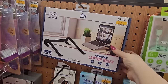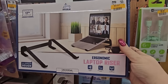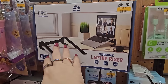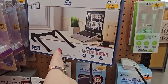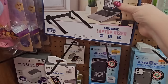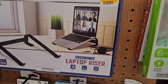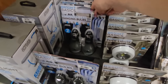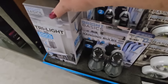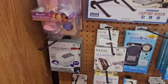They have a metal laptop riser for $9.97. It was $15. Now, I have one that folds up, and it's silver, and it was only $7 at Aldi's, but I thought I saw one at, like, Pop Shelf or something for even less, but that's not bad, and this is what it looks like when you use them. Let's see. Hands-free backlight, $7.99. Some puck lights, tri lights, cables, grips.